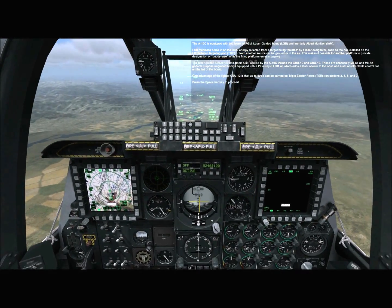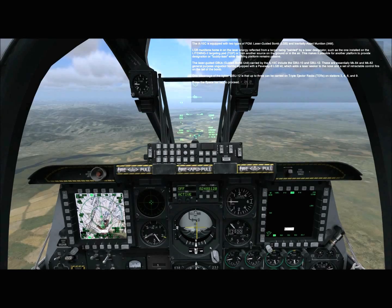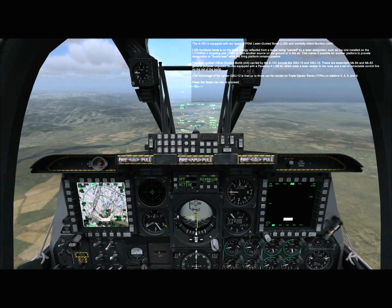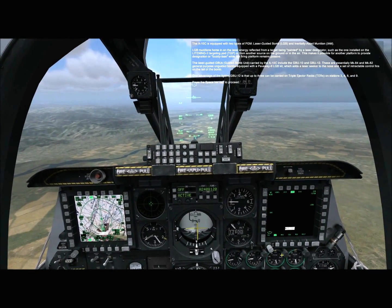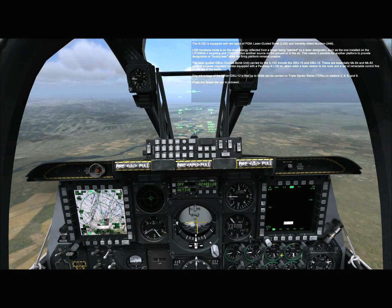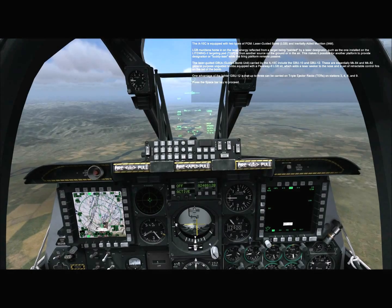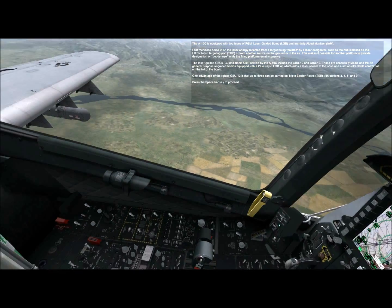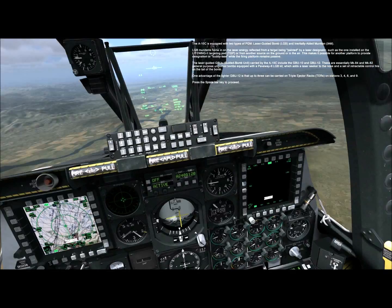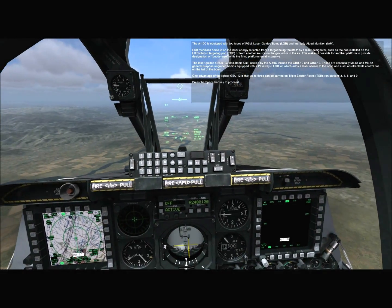The A-10C is equipped with two types of PGM: laser guided bomb (LGB) and inertially aided munition (IM). LGB munitions home in on the laser energy reflected from a target being painted by a laser designator, such as the one installed on the Lighting 2 targeting pod (TGP), or from another source on the ground or in the air.